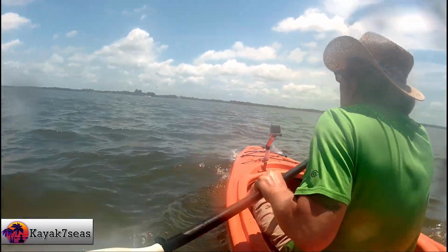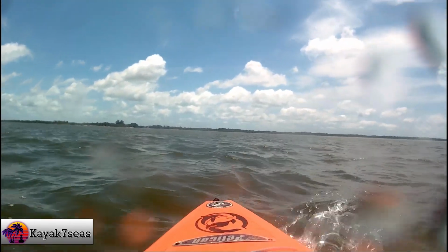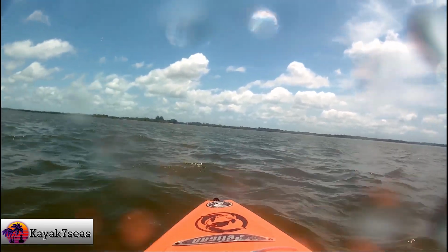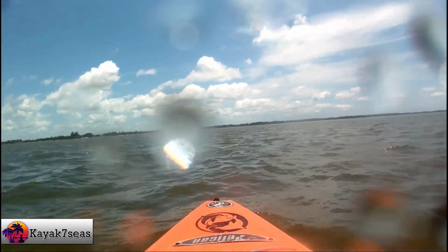On the return, the waters were a bit choppy, which I really like. It reminds me of the time in the Navy on the USS Dubuque and how the ocean would bounce the ship all around. I find it rather calming and fascinating when the waves splash over the bow of the kayak.